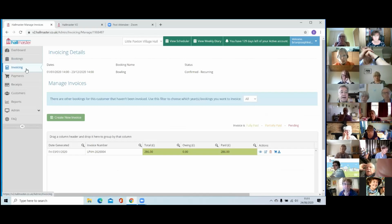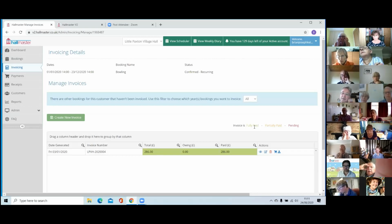What I would have to do here is, you can see, I see the history of this particular club. I can see that I invoiced him on the 3rd of January, this invoice number, this amount, £286. I can also see, because of the colour scheme, that he's paid the £286. If it's green, it's fully paid. If it was an orange colour underneath, it's partially paid, and if it was red, it would mean it's unpaid.